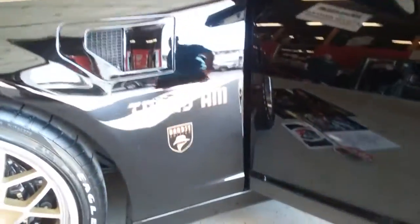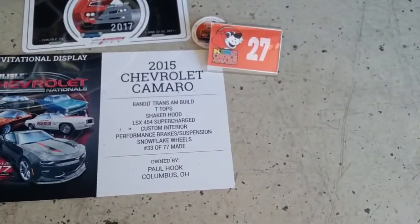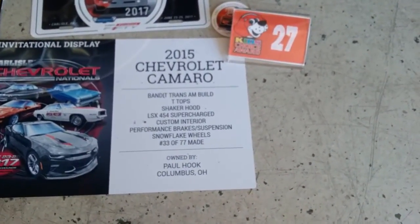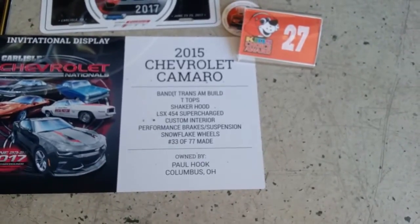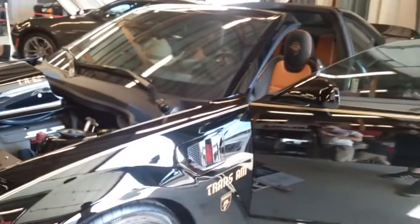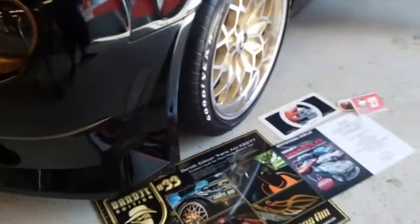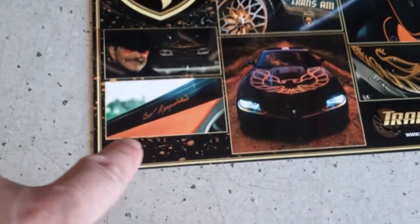By the way, this is one of the Bandit editions officially. It's signed by Burt Reynolds. This is one of those specialty cars that you don't fucking see anywhere ever. Oh man, I want one. I want a white one though. I don't know where that is though. On the dashboard, on the passenger side, right above the vent. There's the signature right there.